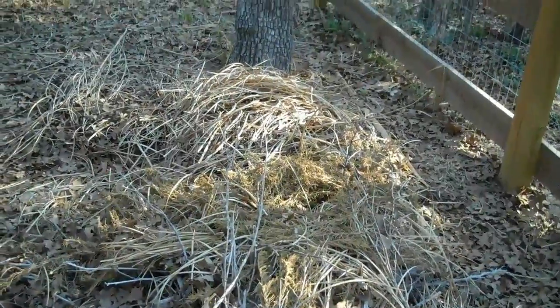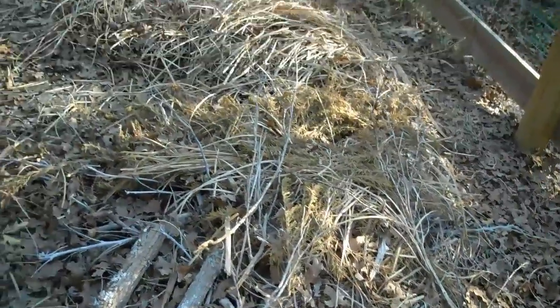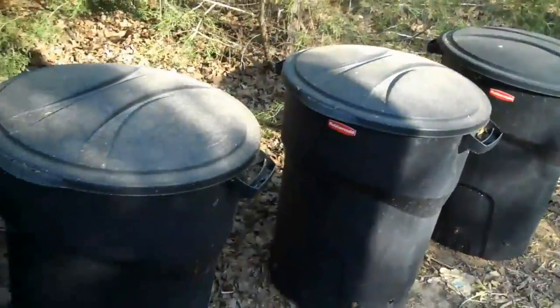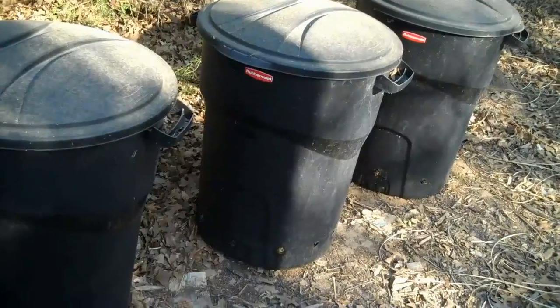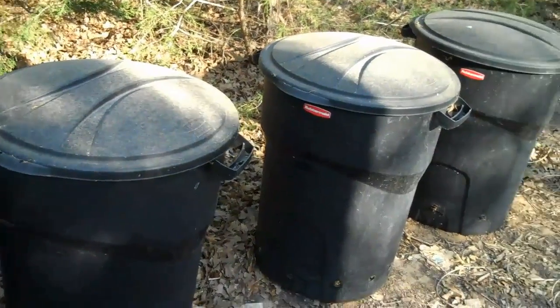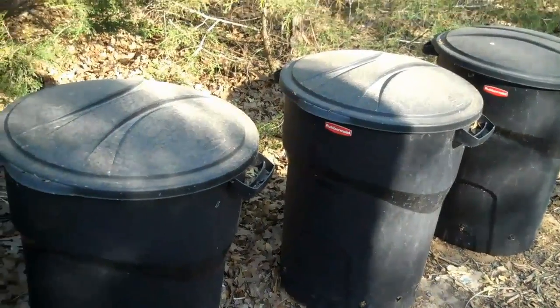This is part of the compost pile. This is where we just pile things up so we get some brown, and then we'll put them in these bins here, mixed in with the green and the chicken poo. Chicken poo works great. That turns stuff into dirt faster than anything else.